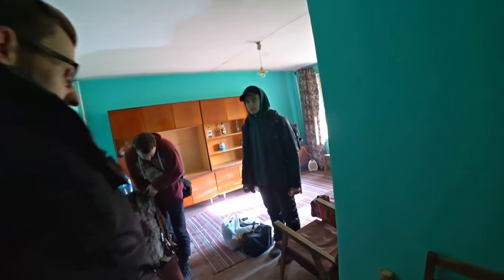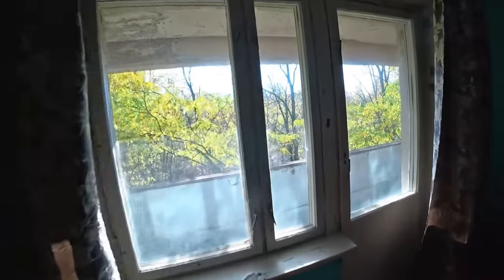Let's keep going. Yeah, let's go. We're packing up our things. I worry about my flat. We're leaving it alone. I'm really afraid someone may break in. Such a nice Pripyat view from our window.